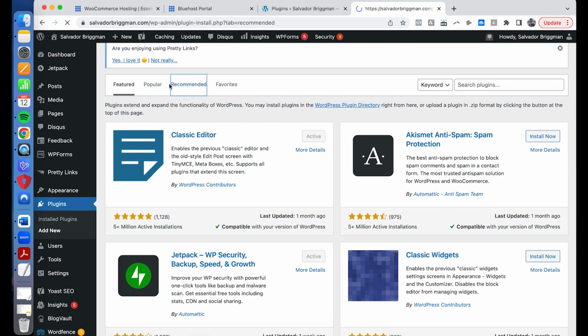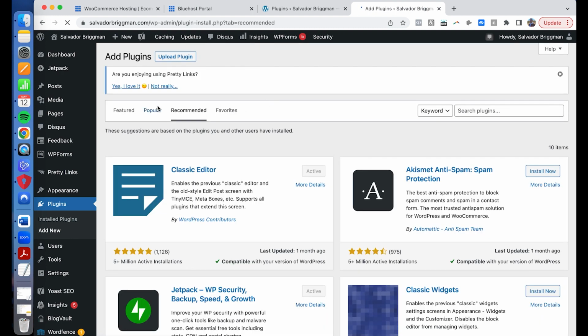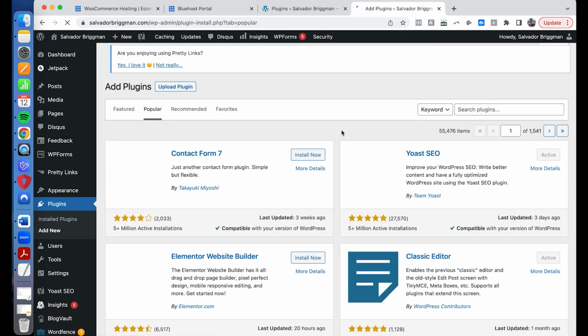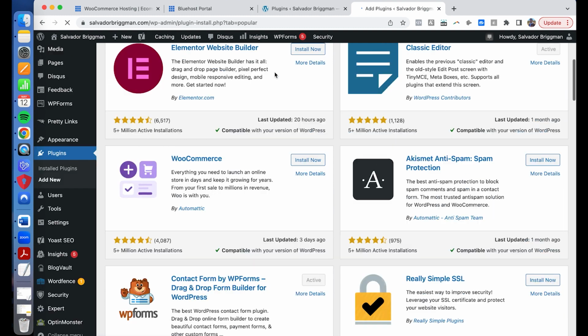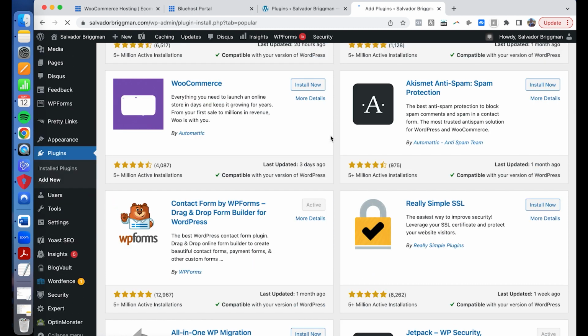that are installed. If we look at some of the recommended plugins, let's see if there are any other ones here. We got some classic widgets. Let's see some of the popular ones. There's usually a bunch when it comes to social media sharing, contact forms. You can see here, you got a website builder, which makes it really easy, drag and drop website building if you don't want to have to do it with any coding or anything like that. And of course, there is WooCommerce, which we'll get into in just a second.